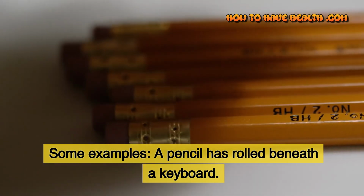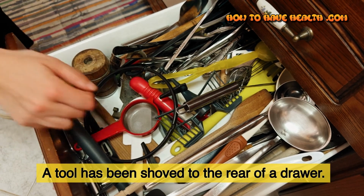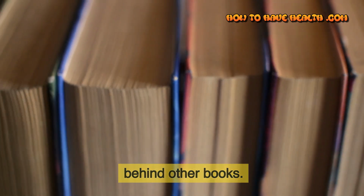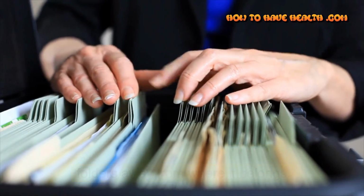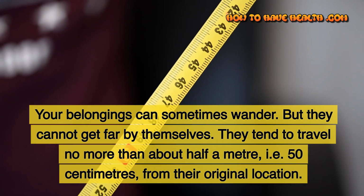Some examples. A pencil has rolled beneath a keyboard. A tool has been shoved to the rear of a drawer. A book on a shelf has gotten lodged behind other books. A folder has been misfiled, several folders away from where it belongs. Your belongings can sometimes wander, but they cannot get far by themselves.